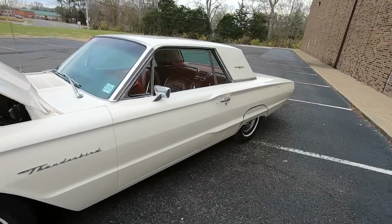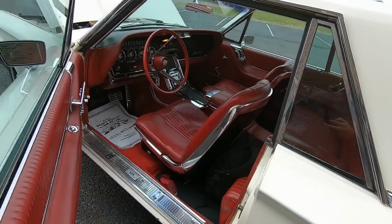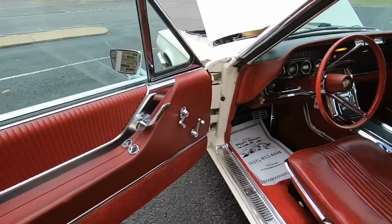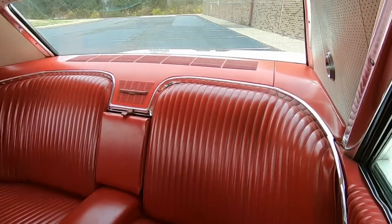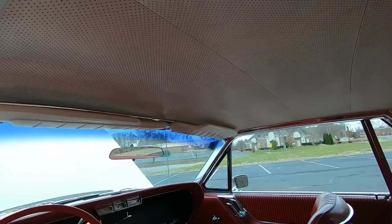So let's go in here and check this interior out. One of my favorite parts about these cars, they look awesome on the inside. They just always have. Go ahead, place your bets. Do you think the horn works on this one? Headliner's in pretty good shape. A little bit faded, but it's not ripped up or torn.